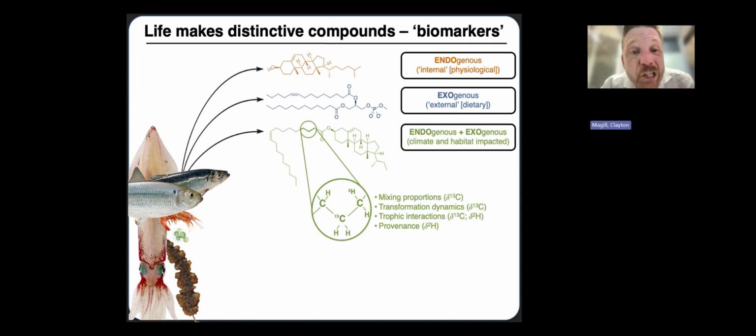We can think about things like trophic interactions. Where is a consumer actually finding its prey? Is it prey that's similar in size, similar in its trophic level, or are they organisms at the bottom of that trophic web?